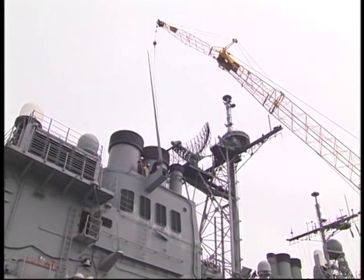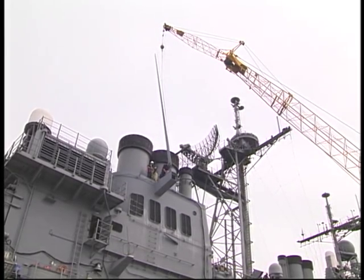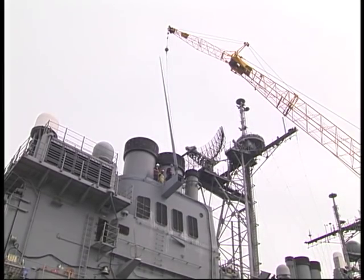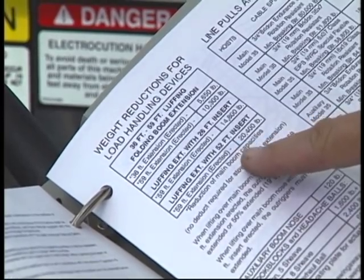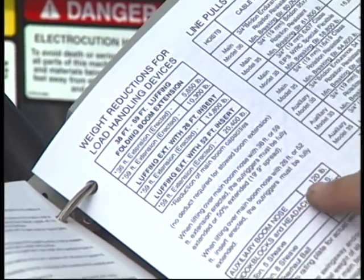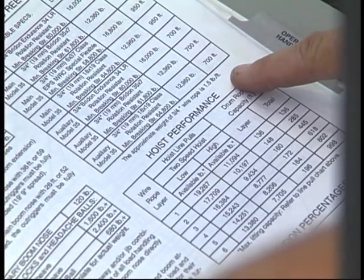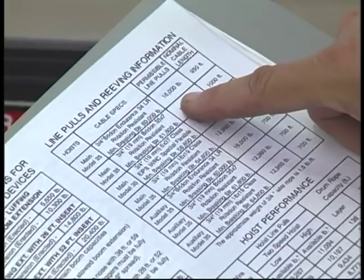33 accidents from 1998 to 2003 were attributed to mobile crane overloads. Understanding crane capacity is critical to the safe operation of a mobile crane. Crane operators must be able to determine crane capacity using the manufacturer's load chart information for all lifting configurations. The load chart includes requirements for proper setup and deductions from gross lifting capacities. Also included are capacity limiting factors such as line pull and requirements for use of optional hook blocks.